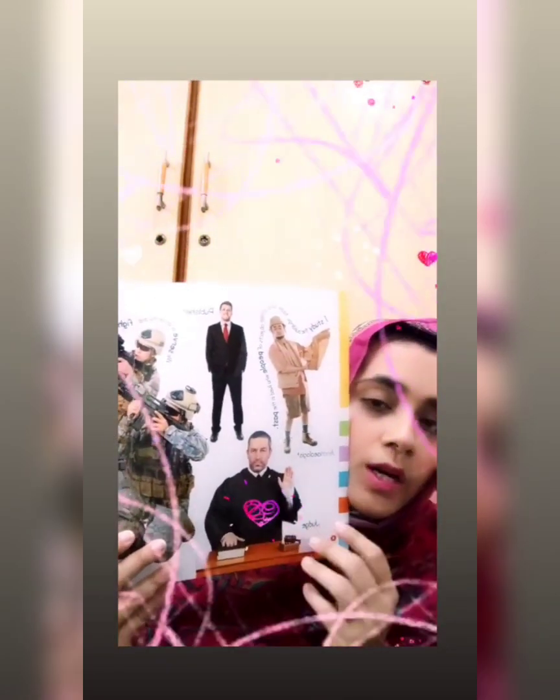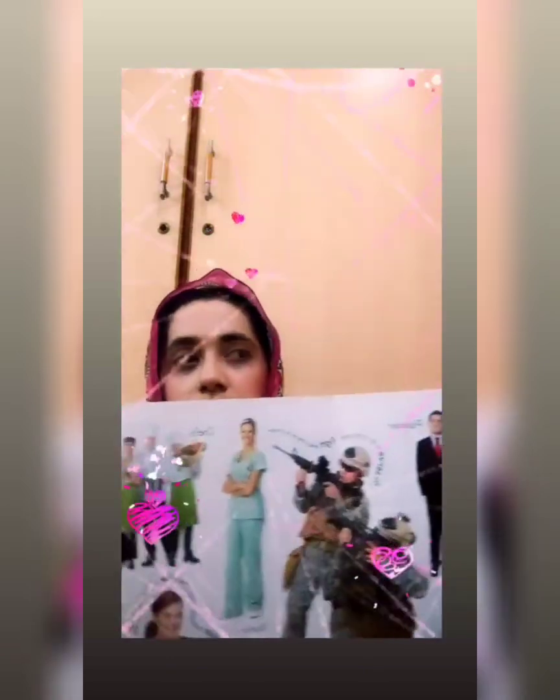I think it was a bit confusing for the kids because so many people are in one page, so it's a bit confusing for the kids at this age. But still, you can find some profession books which you feel it's good.